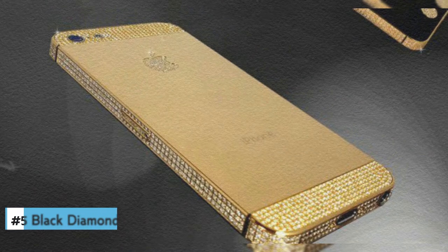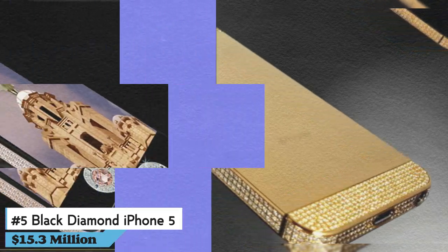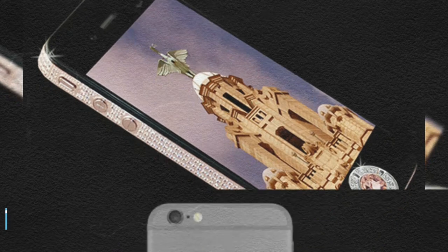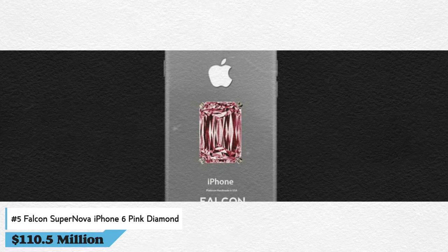At second place, the Black Diamond iPhone 5 at 15.3 million. The second smartphone in our list of world's most expensive smartphones is the Black Diamond iPhone 5, priced at a whopping $15.3 million. And now, the world's most expensive smartphone, the Falcon Supernova iPhone 6 Pink Diamond at 110.5 million.